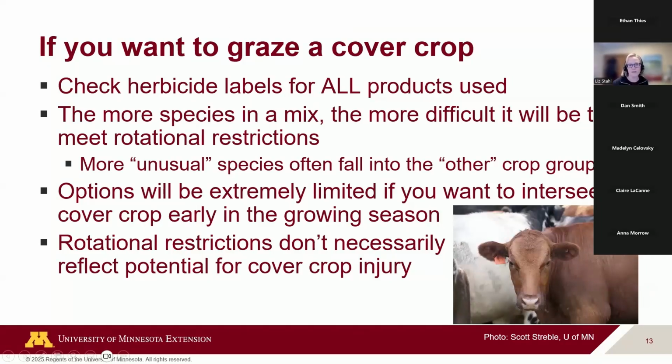products that were used. The more species that you have in a mix, the more difficult it's going to be to meet those rotational restrictions. That's one of the challenges. I know a lot of people like to put a lot of different cover crops into their mix. But a lot of those may not have ever gone through all this testing, so they're going to fall into that other cover crop group. So you could have some pretty long rotational restrictions that are going to limit your ability to graze those.